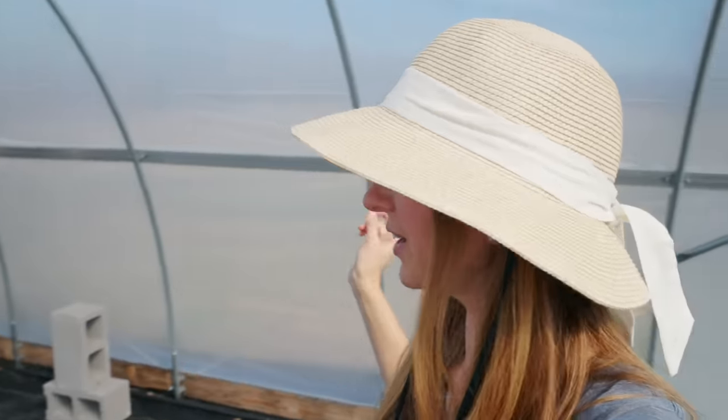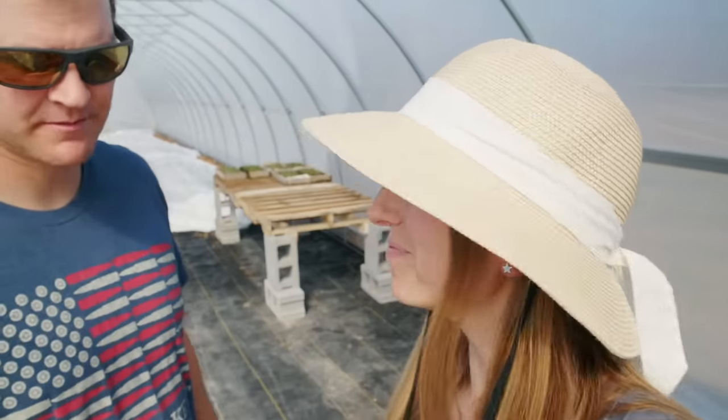Just pulling in some more. So we got one table done. We're doing this all the way down and then on the other side, but we're taking a lunch break right now. Yeah. And after lunch, we'll come back and finish it.